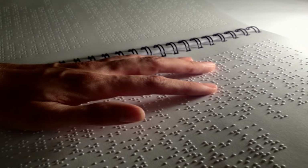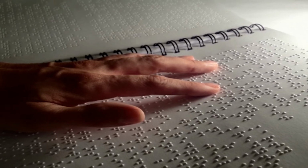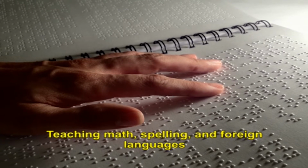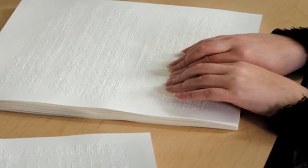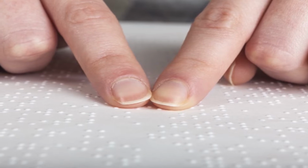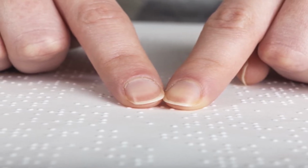Though CDs and other recorded synthesized speech materials are enjoyable, Braille is vital for note taking and helps in teaching maths, spelling, and foreign languages. Skilled Braille readers can read Braille just like print readers. They can read 200 to 400 words per minute. But the only limitation of Braille is that there are not enough Braille materials available.